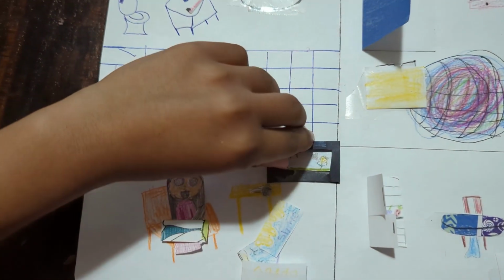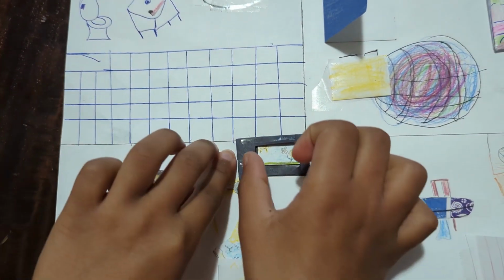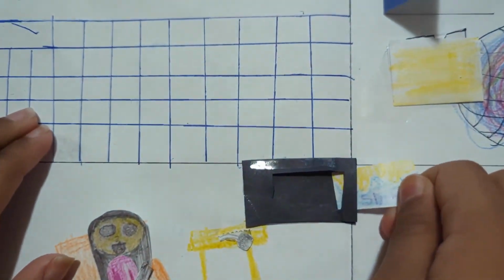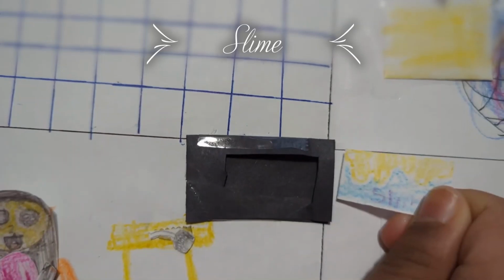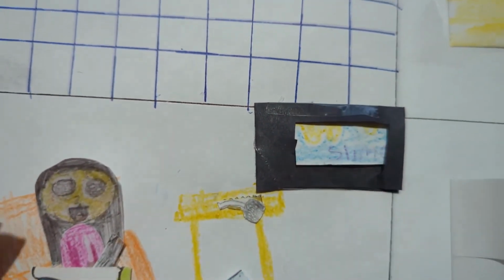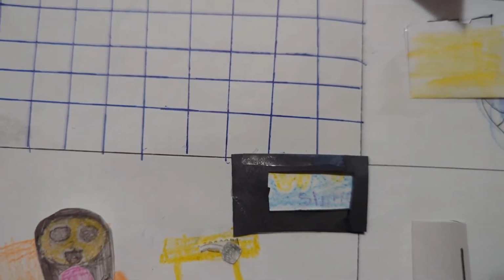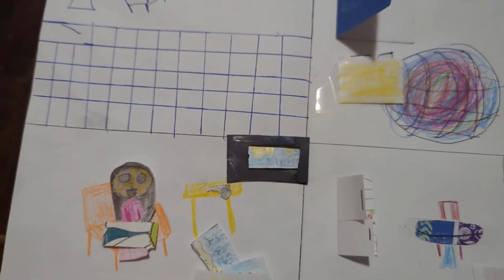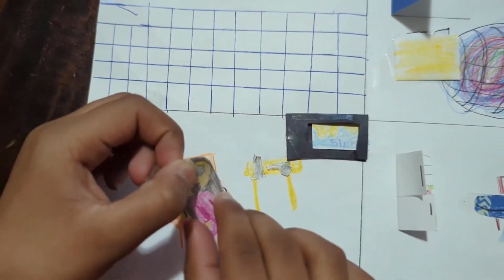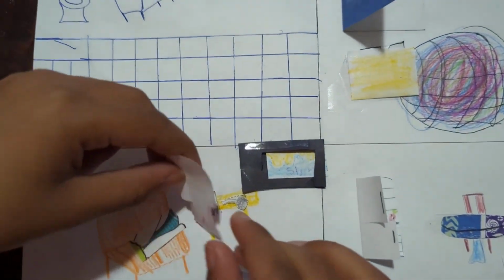Now she wants to watch something else. Maybe she wants to watch Slime. I want to play, so I'll turn off the TV. Beep.